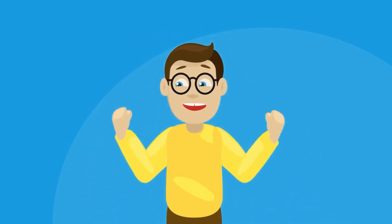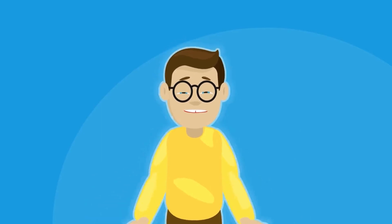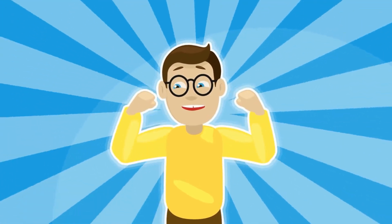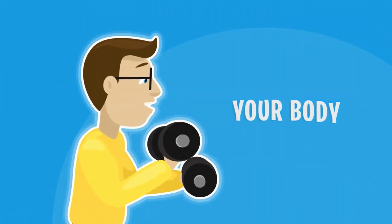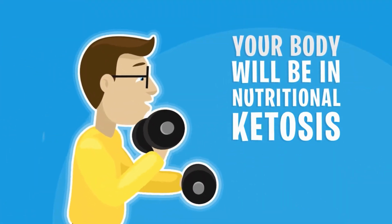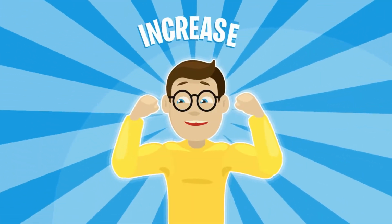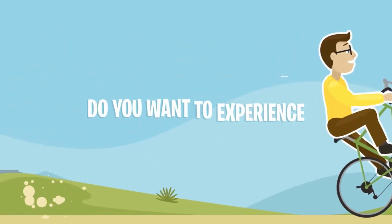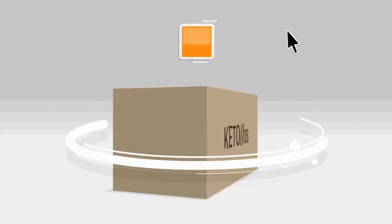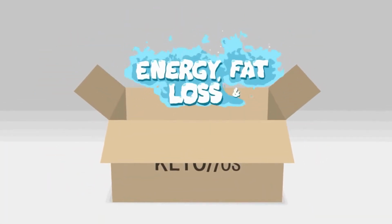Second, you'll see your body almost instantly go into nutritional ketosis. And third, you'll almost instantly feel what world-class athletes and biohackers spend weeks trying to accomplish. Your body will be in nutritional ketosis, and you'll get all the benefits that come with that. Increased fat loss, more mental clarity and focus, tons of extra energy. So do you want to experience what it feels like to be in ketosis? If so, get your Keto OS today and find out what it feels like to unlock your energy, fat loss, and focus.